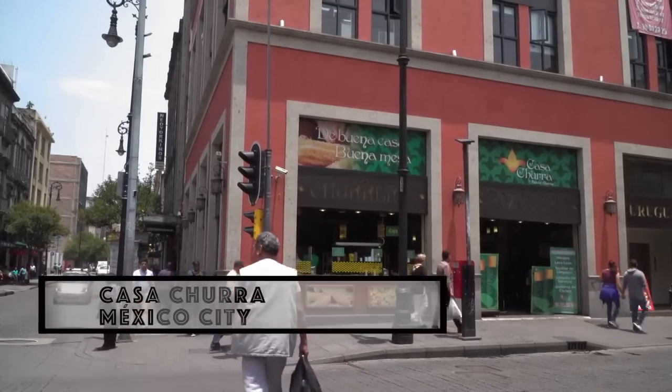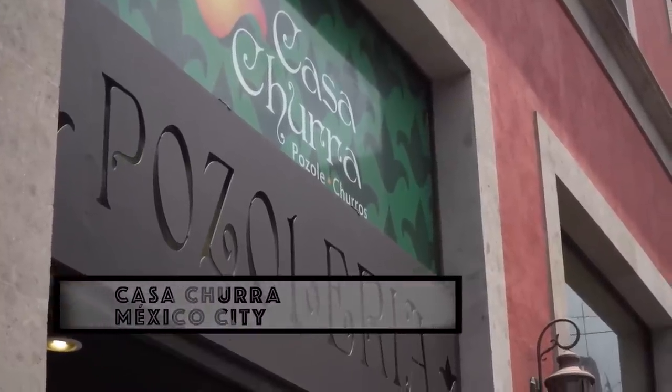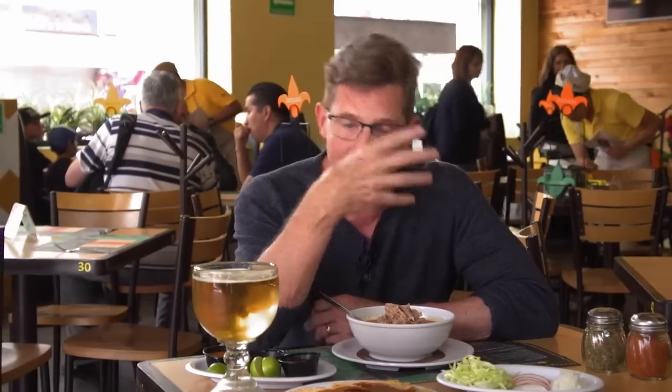You can find it in restaurants, and they exist all over Mexico that specialize in pozole. I'm at a place called Casa Churra in downtown Mexico City. But you can also find a lot of street vendors that sell pozole, oftentimes late at night, so that when people come out of the bars and clubs, they can have a big steaming bowl of pozole before they go home, probably to help sober them up just a little bit.